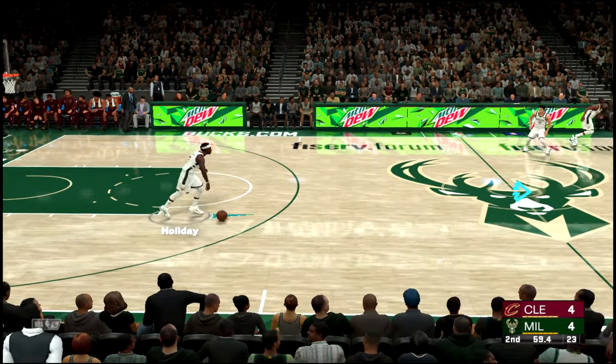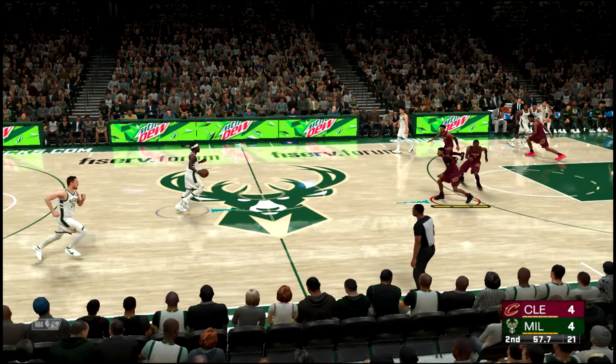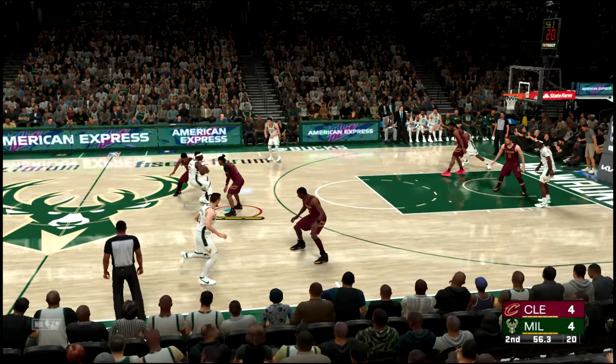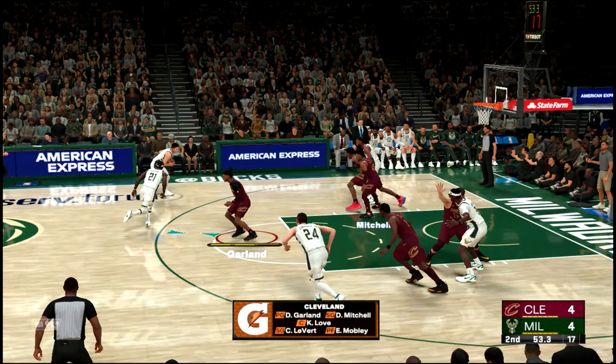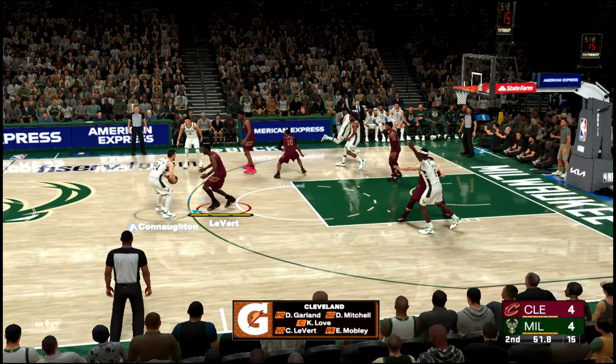Simply outworking them on the boards for that entire first quarter. So for Cleveland right now, they've got Caris LeVert, Kevin Love out there with Evan Mobley, then it's Darius Garland, and it's Mitchell in at the two.